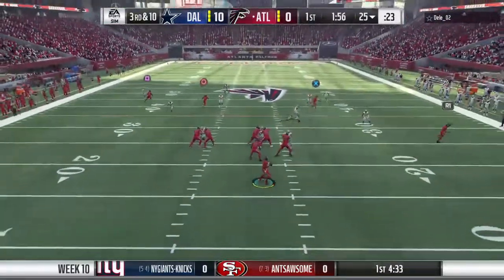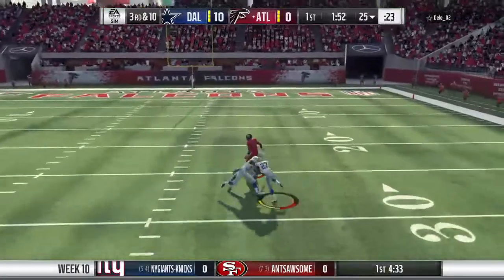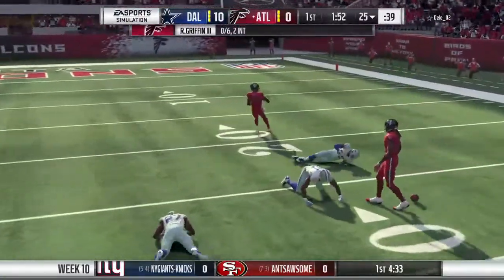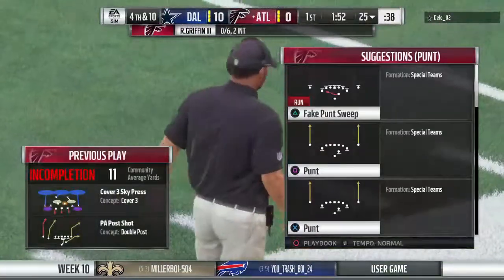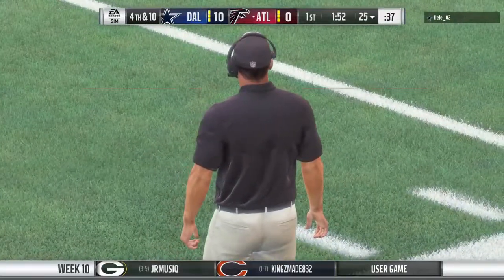On third down, Griffin. He's going to fire one deep over the middle. And he can't quite intercept it. Zone coverage, free safety was there. Couldn't come up with it, and now it's fourth down.